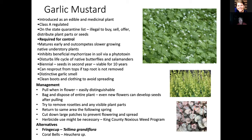Fringe cup is a nice alternative to this. It's a nice native ground cover that you'll see in the forest floor in the saxifrage family, and then also heuchera or coral bells. There's lots of those that are ornamentals that are all related to each other, both these plants. So garlic mustard is something you should keep your eye out for, especially in public spaces.